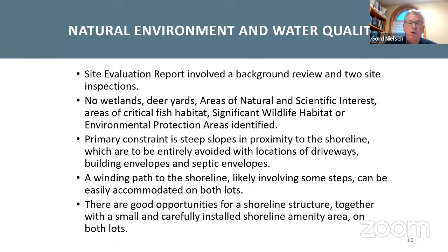And a winding path down to the shoreline, likely involving some steps, can easily be accommodated on both lots. I've walked down to the shoreline from the building envelopes on both these lots. There are good opportunities for a shoreline structure together with a small and carefully installed shoreline amenity area on both lots as well. Next slide, please.